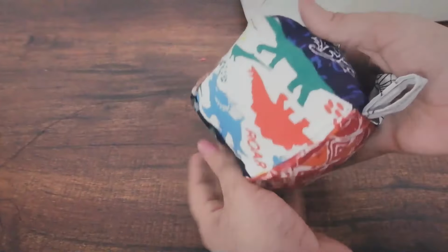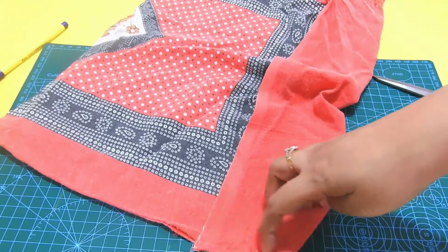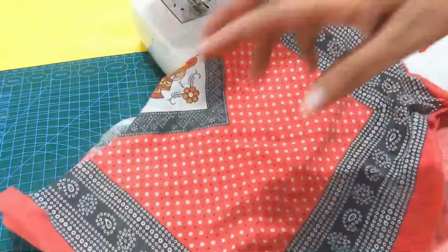A pen roll-up case is an ideal gift for artists, students, or anyone who loves to stay organized. It is designed to hold pens, pencils, brushes, or roll-ups for easy storage. Choose patterns that match the recipient's personality.